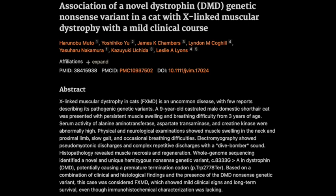And dystrophin is crucial for muscle cells, right? It is. It's like the scaffolding that helps keep muscle cells strong and stable. So without it, things start to fall apart. Exactly. The muscle cells become weak and susceptible to damage. And that explains the muscle weakness and all the other symptoms we see in FXMD. Precisely. And here's the thing. Nonsense mutations like this one, we usually think of them causing a severe form of the disease, like what we see in humans with Duchenne muscular dystrophy.